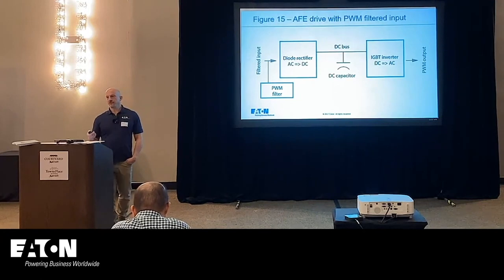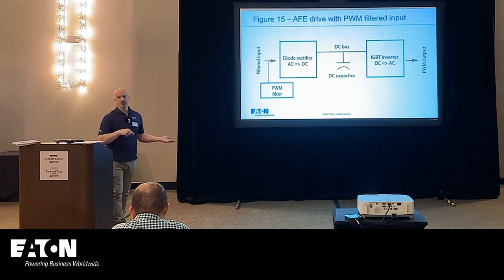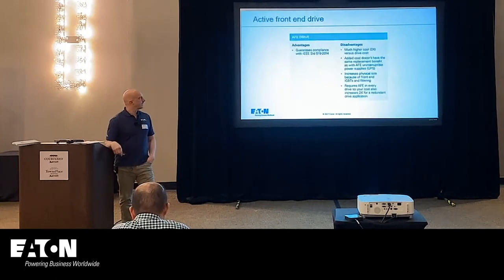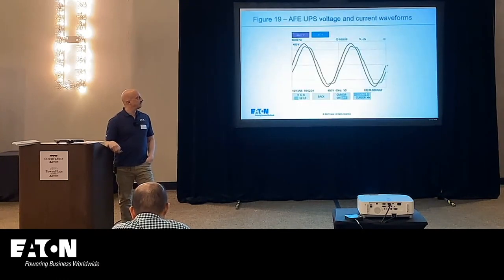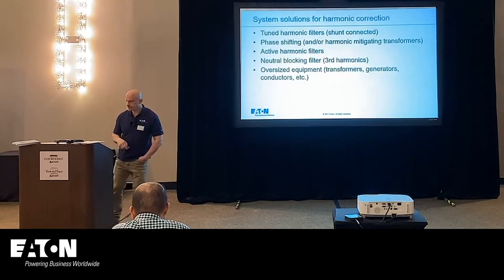When we do this with UPSs, by the way, we took out a transformer and a harmonic filter and put in an active front end. When we do it with drives, we didn't take anything out, we just add in extra stuff. So that's why, when you look at it, the difference between doing that on a drive and doing it on a UPS, it adds more cost. So here's what an active front end UPS or drive might look like in terms of current and voltage. And again, it's a lot more clean.